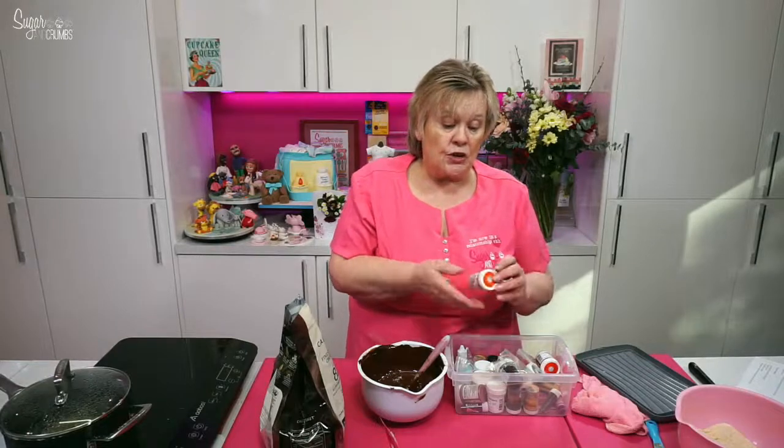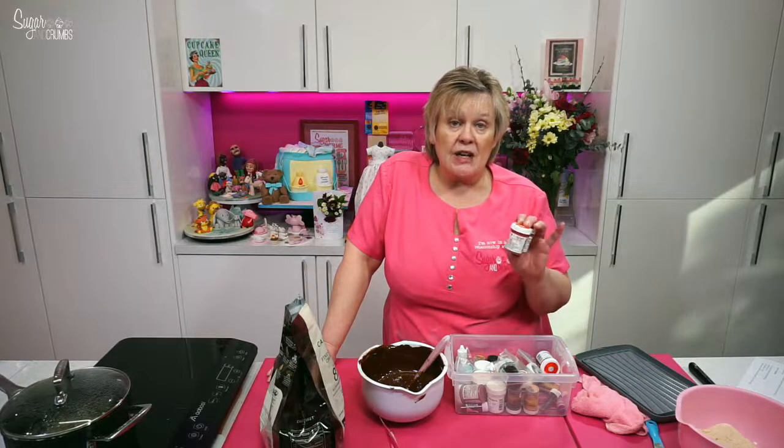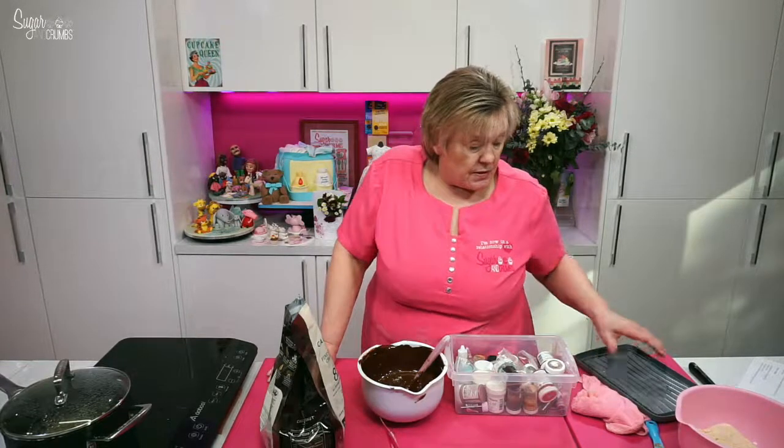But if you're going to colour chocolate, you do need an oil based one. I really do recommend these Sugar Flare cocoa butter paints. They're absolutely superb.